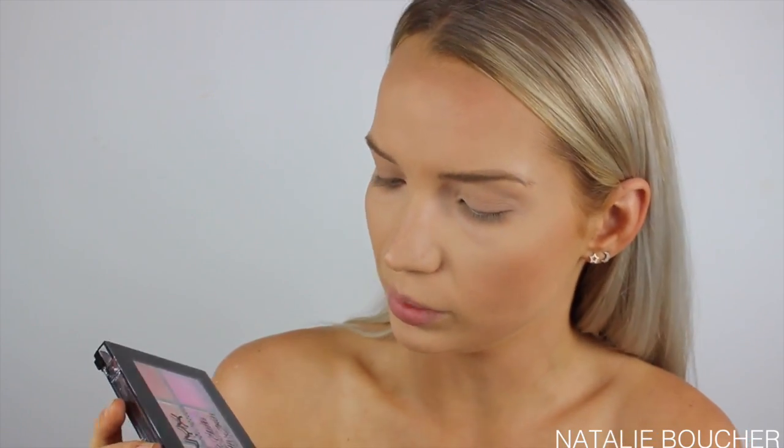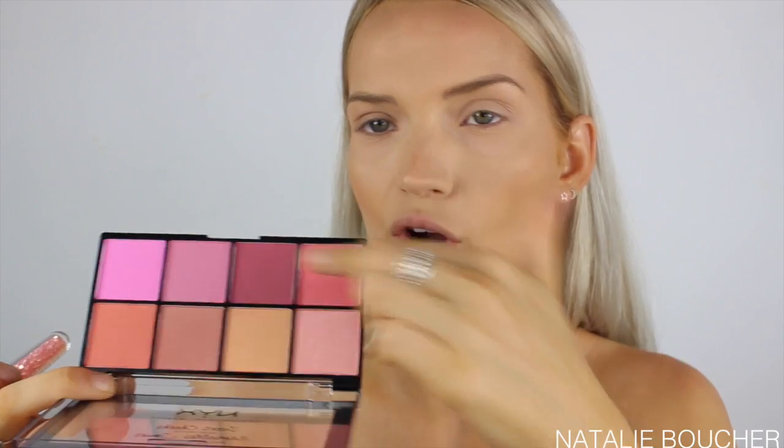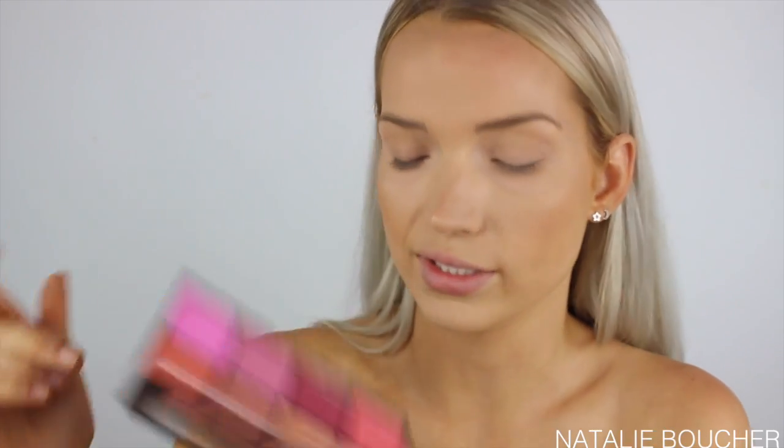Now to blush up my cheeks, I'm so excited to finally use this product. This is the NYX Professional Makeup Sweet Cheeks Blush Palette. So I think I'm just going to use that same tulip brush, and I think I'm going to go with this pink shade here, maybe mix with the coral shade, because those are definitely the two colors that are standing out to me. I don't really like to apply a lot of blush, so I'm not going crazy, but it adds a really nice color to the cheeks.